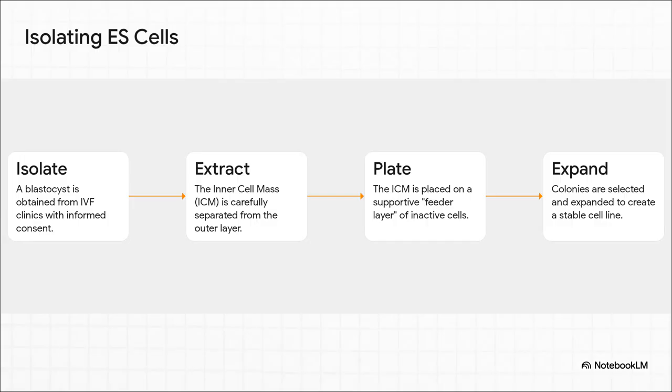So how do scientists actually get these cells out? Well, it's this incredibly delicate, multi-step process. First, they start with a blastocyst, which usually comes from IVF clinics with full informed consent. Then, using microscopic tools, they carefully dissect out that tiny inner cell mass. From there, they place those cells onto a special supportive layer of what are called feeder cells. Over time, the stem cells that survive start to form these little colonies, which are then carefully picked, moved to a new dish, and expanded into a stable, endlessly replicating cell line.